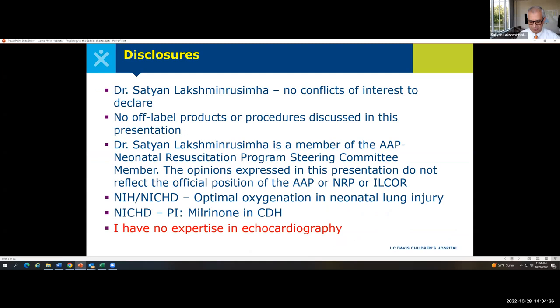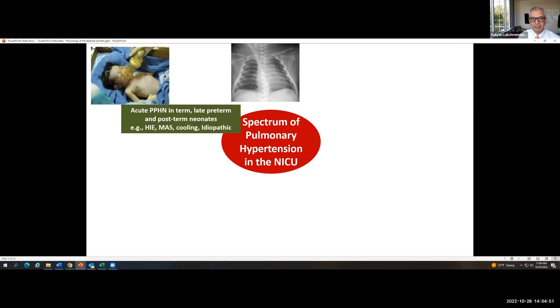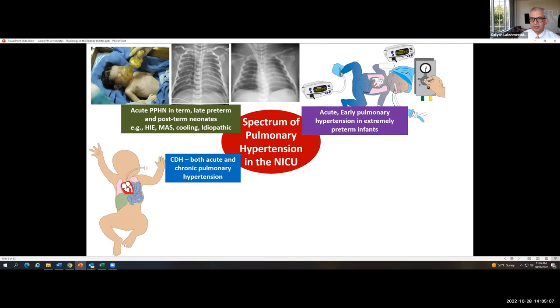So when we talk about pulmonary hypertension in the NICU, we're actually dealing with a fairly large spectrum. Here is a baby who has an ECMO cannula in, but before we get there, we typically encounter acute pulmonary hypertension in term or late term neonates, the classic one being meconium aspiration syndrome. We also see patients with congenital diaphragmatic hernia presenting with both acute and chronic pulmonary hypertension. And then we do see some preterm infants, especially extremely preterm infants, present with acute early pulmonary hypertension.